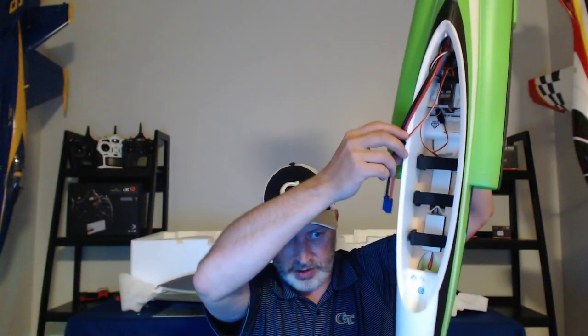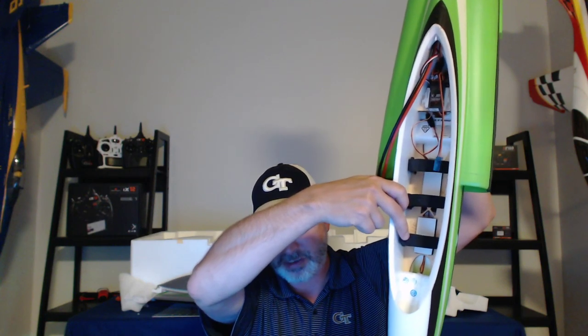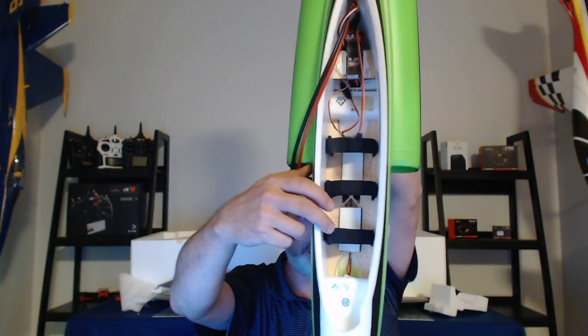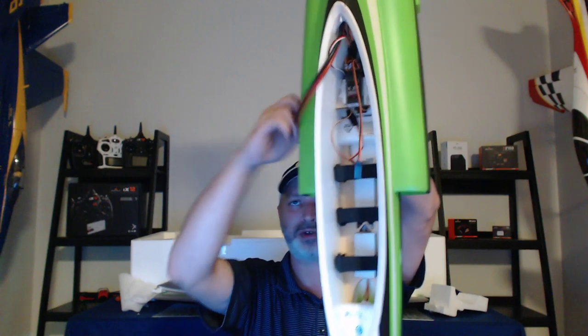One thing that I like about the Havoc, and you guys can check this out, most of these jets only come with like a single battery strap, right? So the thing that's nice about the Havoc is it's got a huge battery bay. You could throw any kind of battery you want, and it's got three battery straps in it already, right out of the box. So you don't have to go buy more battery straps. You've got your EC5 connection. It looks like a very good model. I'm excited to get it together and take it out to the field and give it a go.